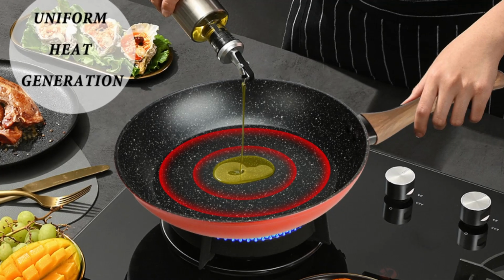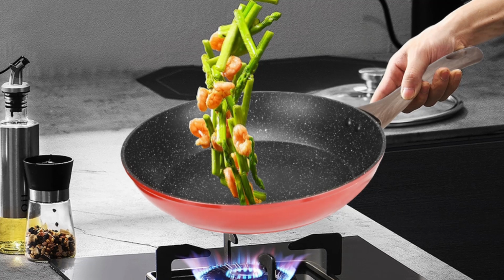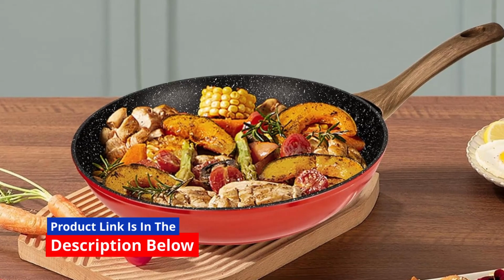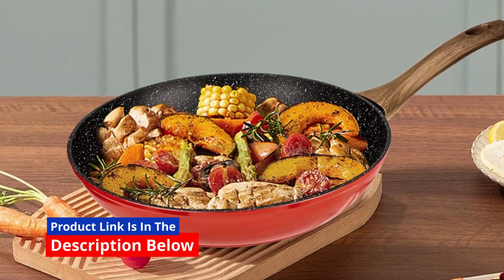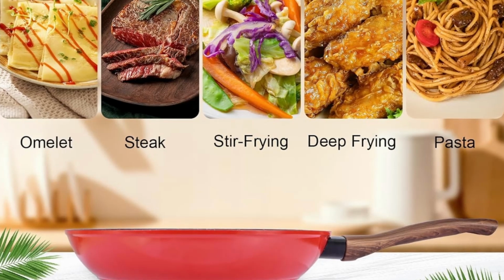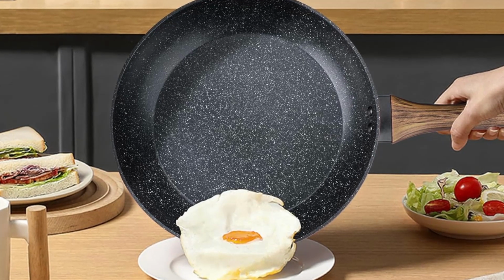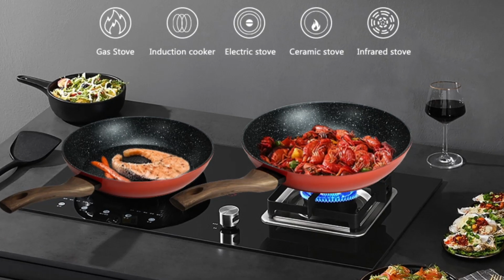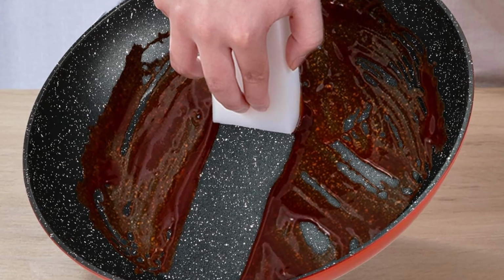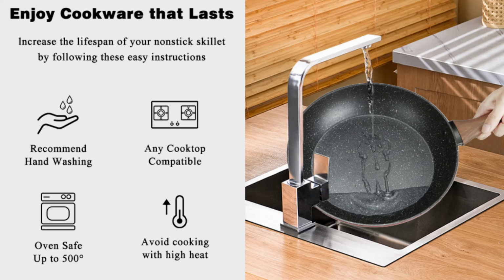If you're on the hunt for a high-quality, non-stick frying pan that delivers exceptional performance, is safe for your health, and looks stunning in your kitchen, this Vermonga 11-inch non-stick granite coating frying pan deserves your attention. Designed with modern cooking needs in mind, this pan offers innovative features that cater to both novice cooks and seasoned chefs. In this comprehensive review, we'll dive deep into what makes this frying pan a must-have addition to your cookware collection. Why choose Vermonga? If you're still on the fence, let's summarize the standout features of this frying pan.